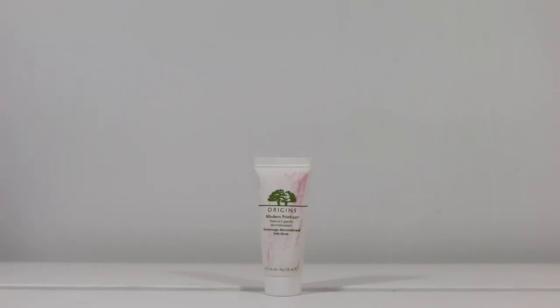The next product I have is this Origins Modern Friction. This is Nature's Gentle Dermabrasion. This has a 24-month shelf life. I do remember actually taking this on a camping trip about 2 or 3 years ago, believe it or not. And I got this as part of like a Sephora 500 point perk. So I did redeem a number of points for this nice little treat.